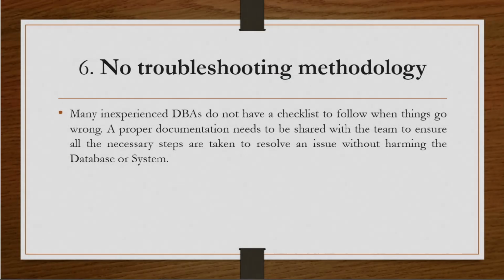The next most important thing that I've seen is that new database engineers usually don't have a proper handbook or proper SOP in their hands, and they randomly try to make changes in the environment and do the troubleshooting as per their experience, which is not correct because every environment is different.